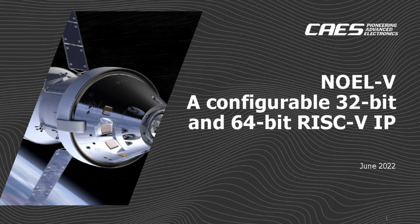My presentation is about NOEL-V, which is our RISC-V IP core. It's actually a set of IP cores implementing 32 and 64-bit RISC-V that is tailored for different use cases or application profiles, if you will.